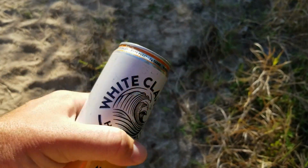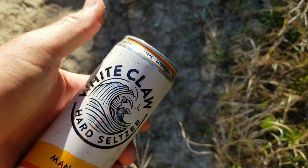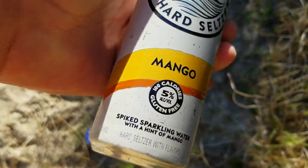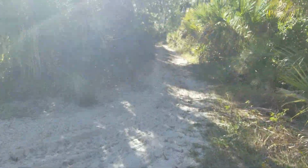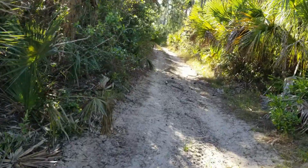This is an unopened soldier. That is full. So that must have been on someone's four-wheeler, and fell off. Well, you never know what you're going to find when you're out here.